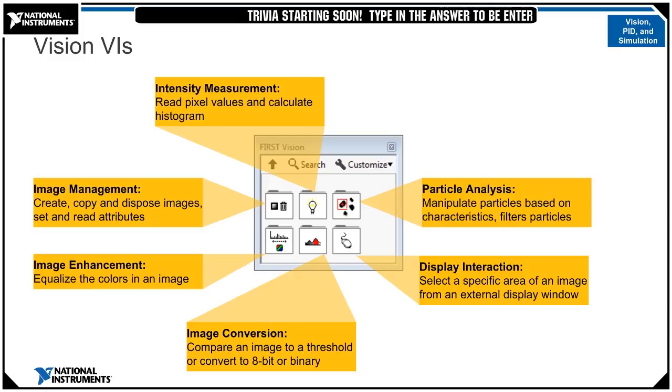It's a great way to find thresholds for different colors and values in an image. Similarly, particle analysis allows you to manipulate particles based on the characteristics of those particles and filter out ones you don't want. Display interaction lets you select a specific area of an image from an external display window.